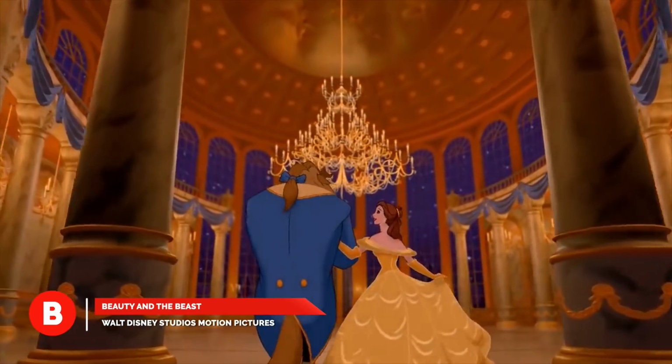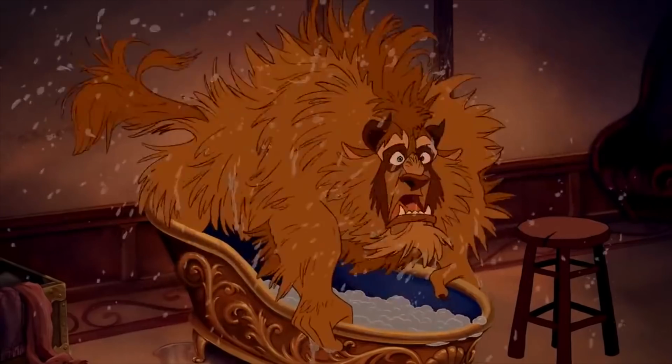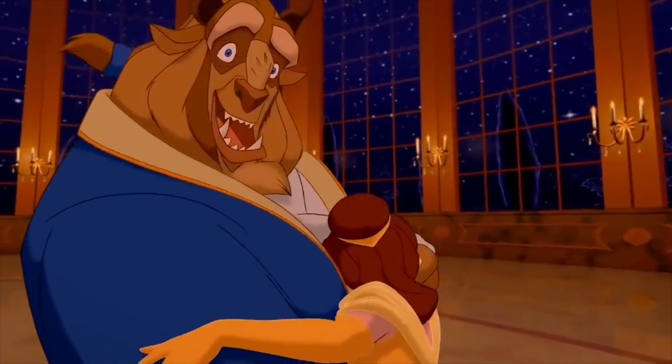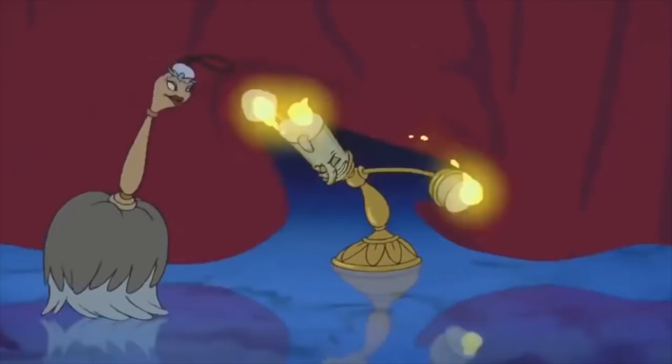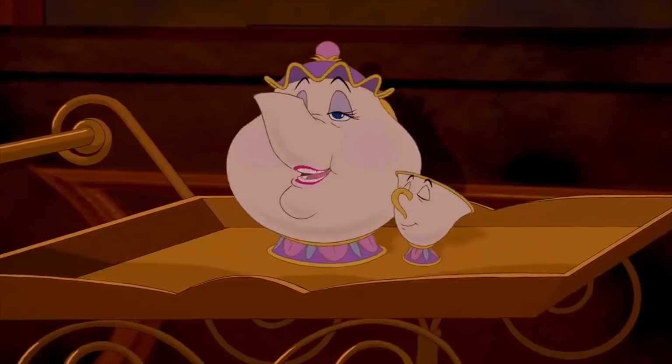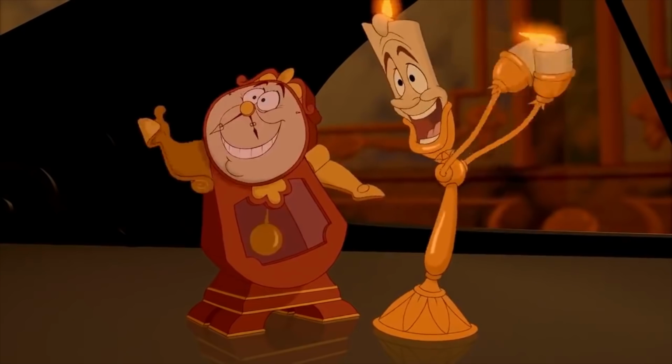1991's Beauty and the Beast came with a lot of unique challenges for animators. How to make a man who was turned into an angry beast lovable was only one of them. The artists also had to figure out how to bring household objects, from candelabras to dusters to teapots, to life. An early concept for the stuffy clock Cogsworth demonstrates one experiment.